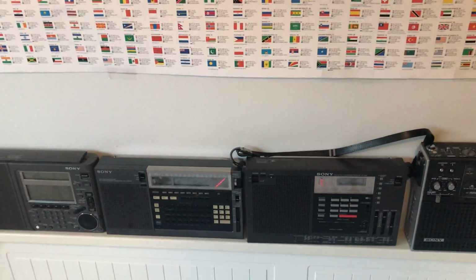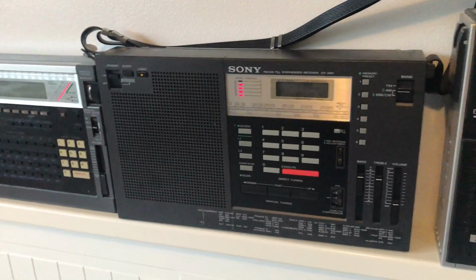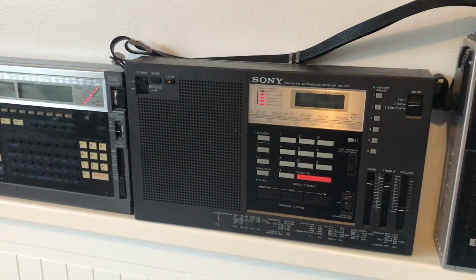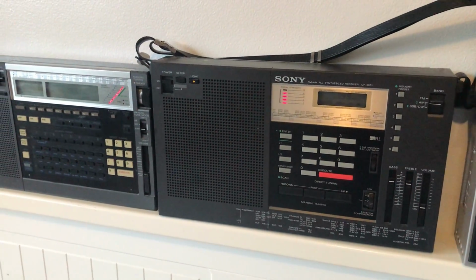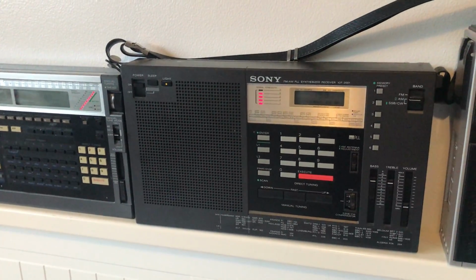So there they all are, starting with the original 2001 from 1980. This is the radio that I saw in the shops, went out with my dad when I was a little kid, and it kind of blew my mind. It looked like it had come from the future. I'd never seen anything like it.